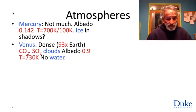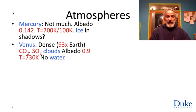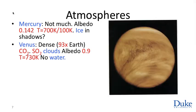There is this dense deck of clouds on the surface of Venus. This is what Venus looks like. It's covered with this dense deck of clouds. These clouds are actually sulfur dioxide. They are not water ice clouds. It turns out there's almost no water on Venus. These clouds give Venus a huge albedo, lowering its temperature.